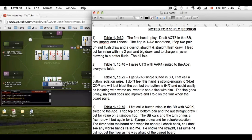there is a made straight out there with queen jack. If it was heads up, I'll say it's more of betting for value. But against two other players, there's a high chance that one of them could have queen jack. Okay, but the small blind calls, and the turn brings a flush draw.